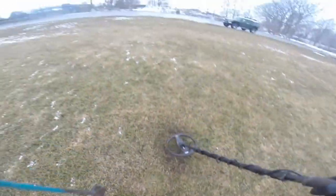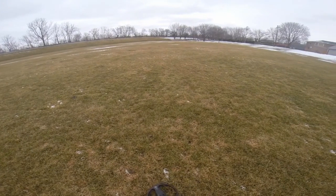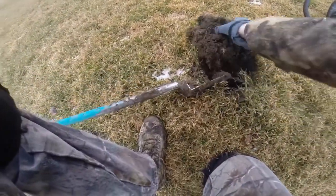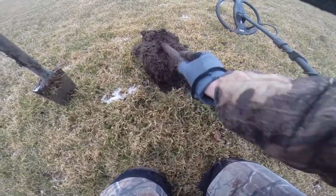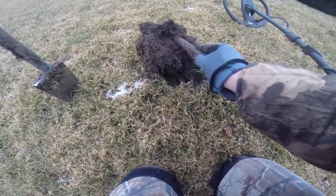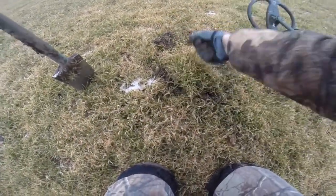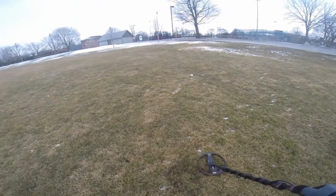Oh, knees are getting sore. So that's sort of a mixed signal. You can see I don't have to go very far. So many targets in here, it's stupid. It's strong, whatever it is. Oh, cap. Folded up beer cap. A little higher land here, so it doesn't seem to be as sloppy. Nothing else in there.